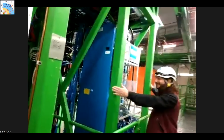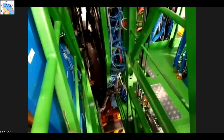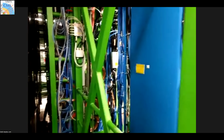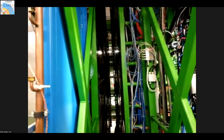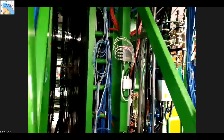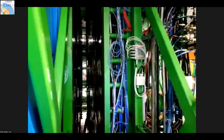Between my arms here, this is one of the end cap slices. And you can actually see that we're not fully closed yet. Noemi was saying that we're going to open up for an intervention for one of the muon systems, the RPCs. And you can actually see some of the modules here. It's a bit dark, but hopefully you can appreciate that there are these rectangular-like modules. And these are part of our muon end cap. I can also try to shine some light. So hopefully you can see a little bit of our detector.